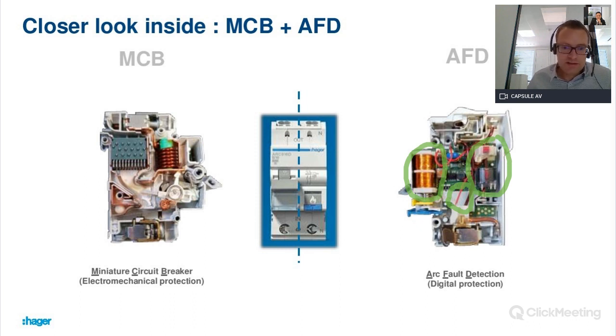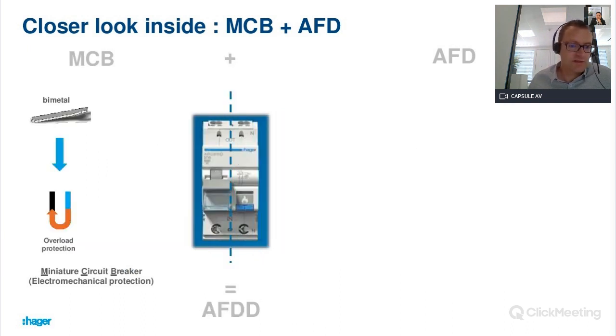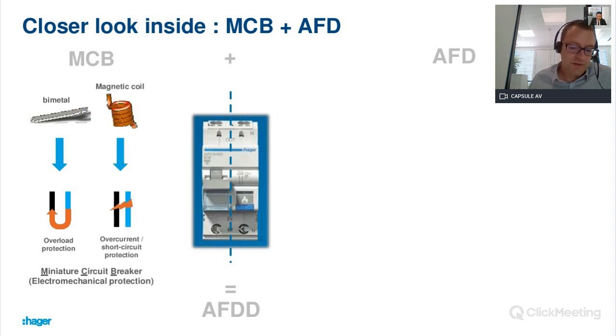So now, let's see what kind of protection we have with this product. First, on the left side, of course, you have the bimetal, which will bend to trip the product according to the temperature rise created by the current flow. Then you have the magnetic coil, which will create a magnetic field to move the actuator that will trip the product in case of short circuit. So this is conventional electromechanical protection.